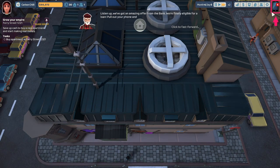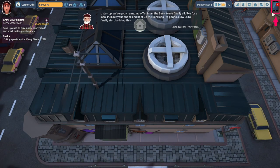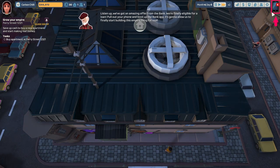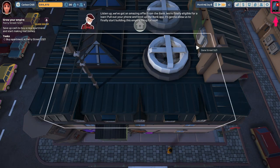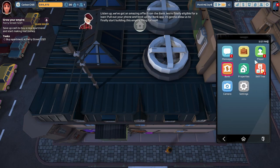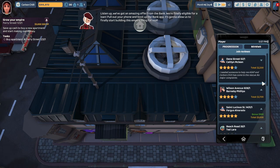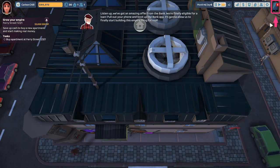Listen up, we've got an amazing offer from the bank. We're finally eligible for a loan. Pull out your phone and boot up the bank app. It's going to allow us to finally start building this empire thing for a real man, for realsies. What was this? So, Caitlin, I need someone. Yeah, no rescue. Perfect.